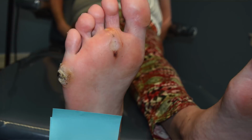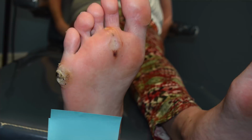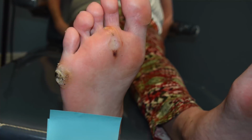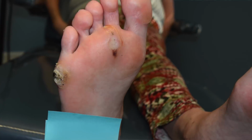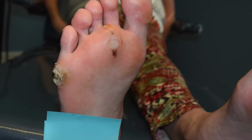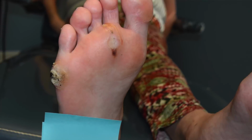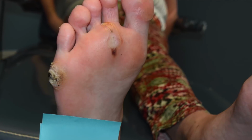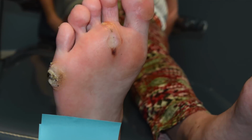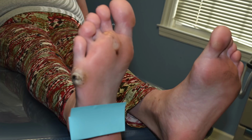Now, this particular lecture is basically geared towards what the podiatrist's role is in healing these ulcers. As podiatrists, we treat patients with ulcers, and we're also trained in not only surgical corrections, but also how the foot actually functions and how it works. So we're one of the best doctors to go to if you have an ulcer. Now this patient is on North Carolina Medicaid.